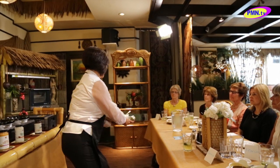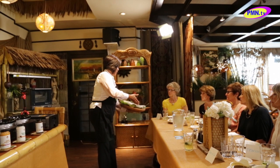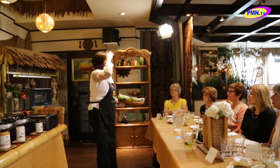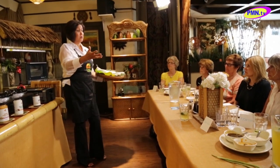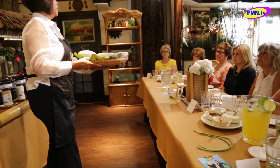This is what we're going to be putting: garlic, tomatoes, onions, the shrimp, peeled and deveined, and pork belly. You can use any type of pork. You can use pork tenderloin. But we especially love our pork.